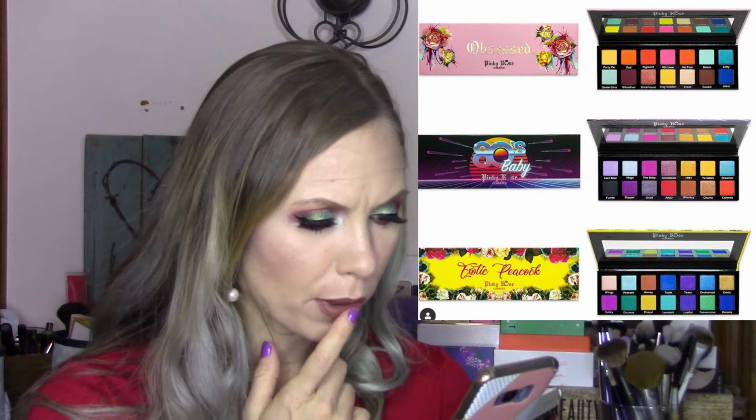It is on the wish list, but I do want to see more about how many mattes and shimmers are in there, because if it's a lot of shimmer shades, then I don't want it. I want some mattes in my palette. Just looked it up. It doesn't say how many mattes versus shimmers are in the palette, but most of the bottom row looks like it's got a good amount of mattes. Actually, it looks like maybe there's 1, 2, 3, 6 shimmers in there.